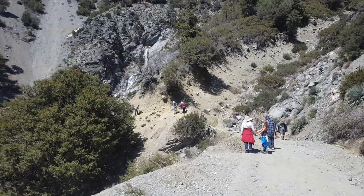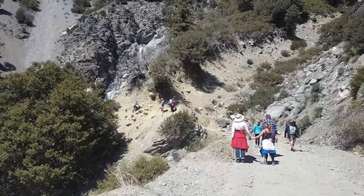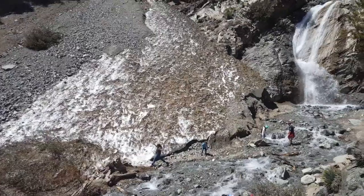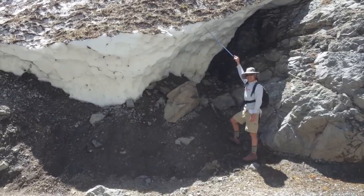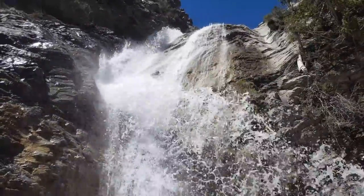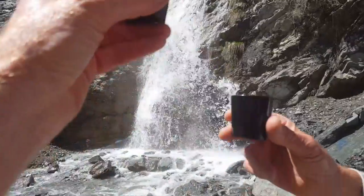We are going to climb around that edge and go over to the bottom of the falls and check it out. Going to get right up in that falls. San Antonio Falls, beautiful. That is ice right over there. Look how thick that ice is over by Marv, right by the side of the falls. San Antonio Falls, we're having our whiskey. Here's to ya.